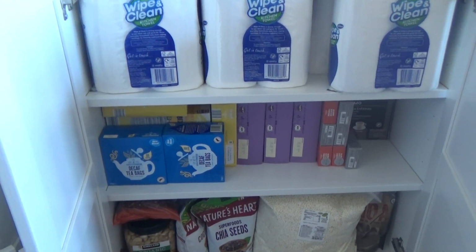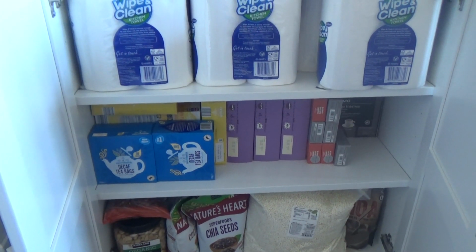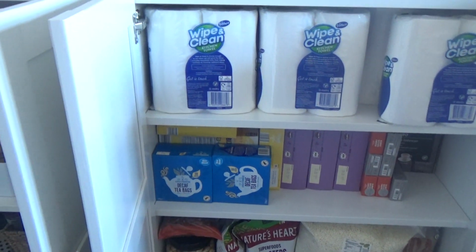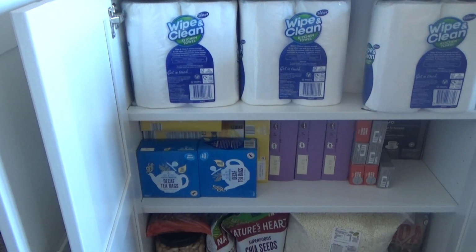It is a bit annoying having to go upstairs every so often, and I do wish we had a bigger kitchen, but I just feel like we have to make do with what we've got, and I'm really pleased we got these cupboards, and now they are clean and tidy again. I'm also very pleased as well.